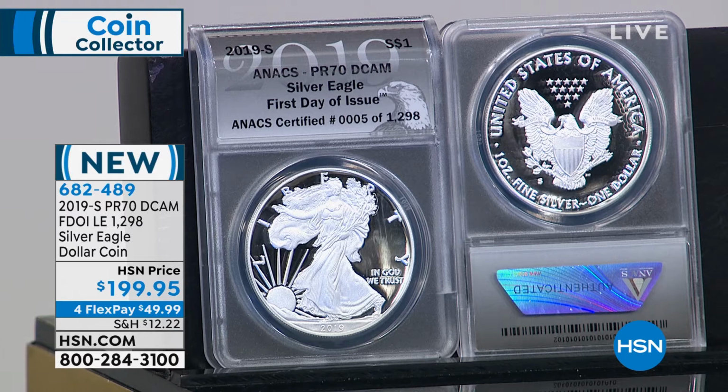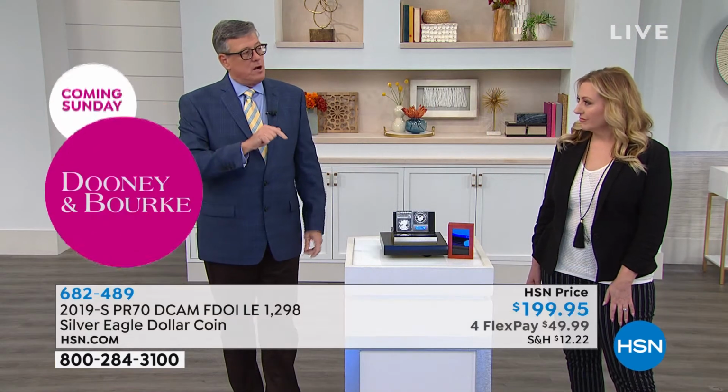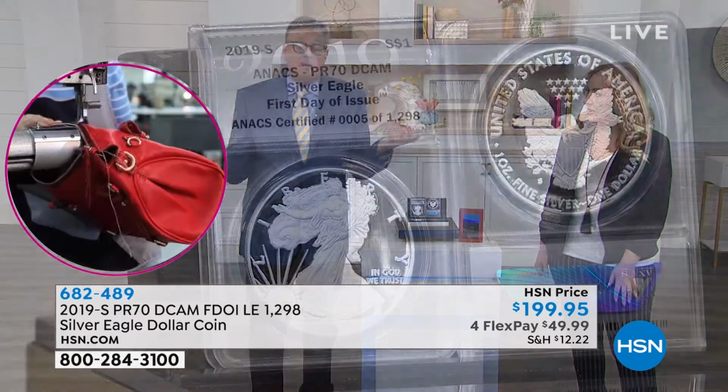And of the 3 really big grading companies, NGC, PCGS, and ANACS, only ANACS individually numbers each and every one of those coins, and that coin right there, you can only get here. 100% exclusive to us here at HSN. These individually numbered ANACS first day of issues. You can only get them here.